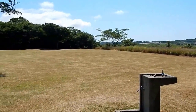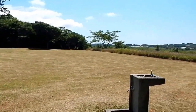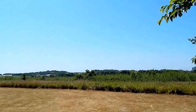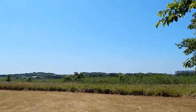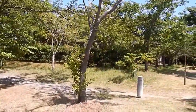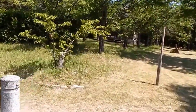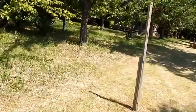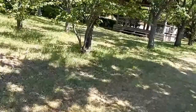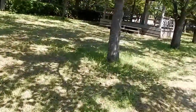There's a bit of an open field here where you could play and have a picnic. There's a family of kids playing games over to the left of me, and to the right is the lake, but you can't really see it so well. They also have a kind of picnicky pavilion over here, which would be nice. And those kids are talking about playing tag, which I get enough of at work.